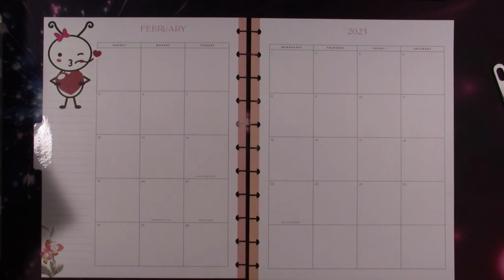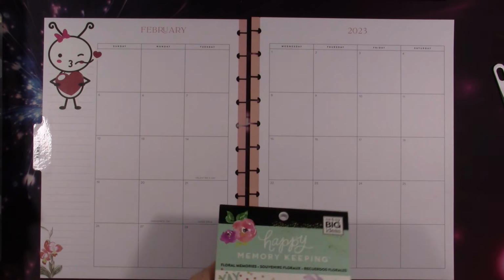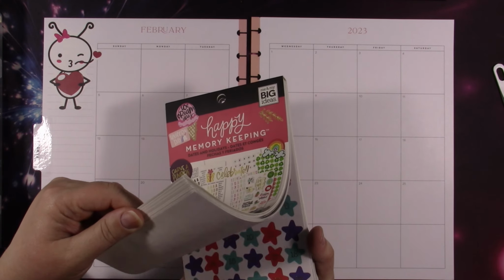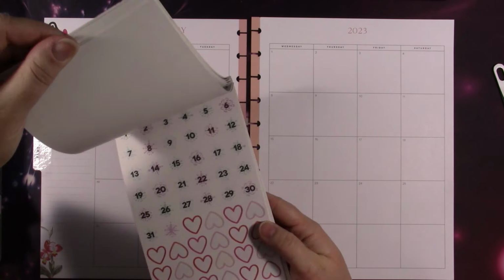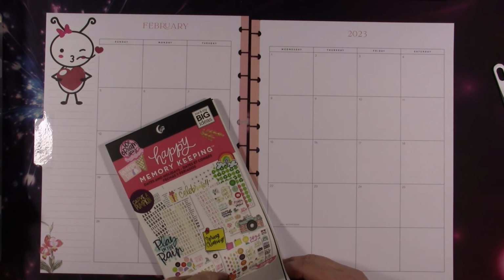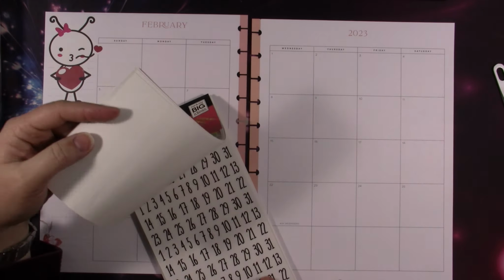All right. I like that the numbers are here, but I'm kind of thinking about using some numbers from one of these books. Which book was it? I think it was this one. It had to be this one. I wish I still had some of those ones. I thought there were some stickers I had thought about using, but I don't. Maybe it was something else in this book. Maybe I decided against it because these are clear. Yeah, that might have been it.